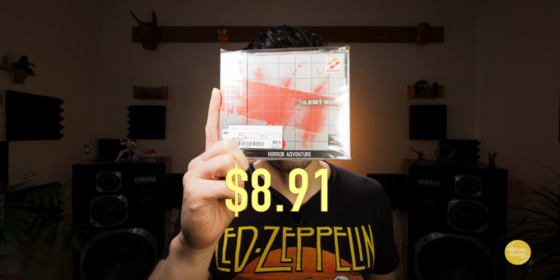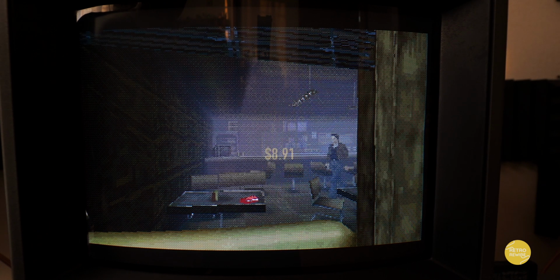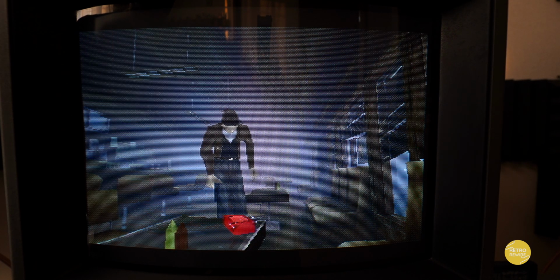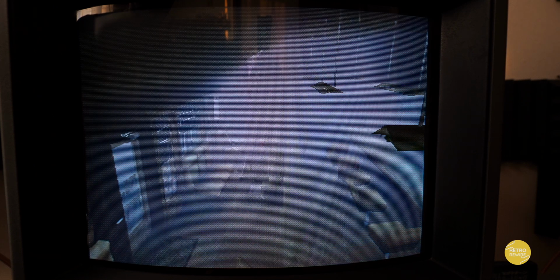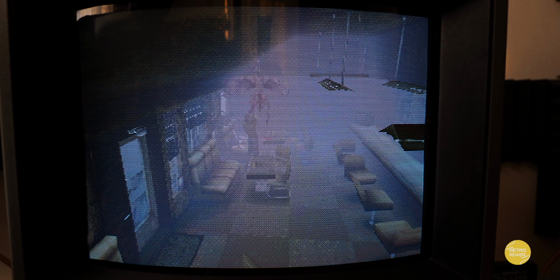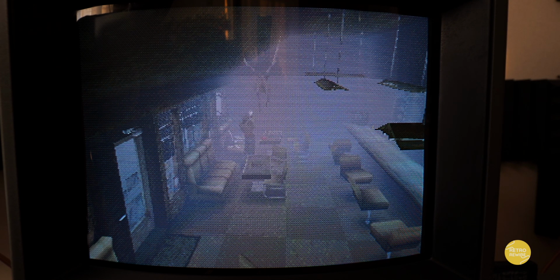And then we have Silent Hill, paid $8.90 for this bad boy, and this is a freaking awesome game as well. Definitely gave some solid competition to Resident Evil, and you know, instead of pre-rendered backgrounds, it's fully in 3D. Freaking love this series, definitely recommend it, and it's pretty cheap.